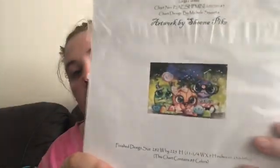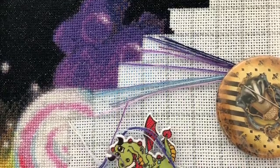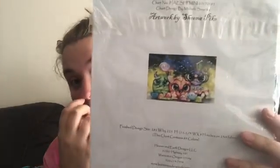So the last project I worked on was my monsters. So I've done page 1, working on page 2. I will insert a picture here of the last time you saw monsters.